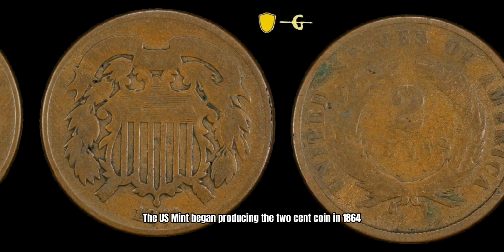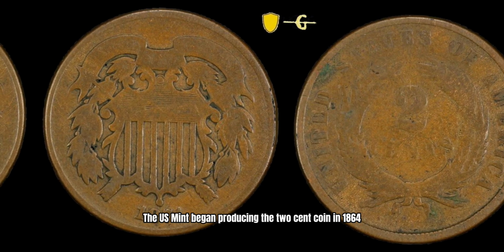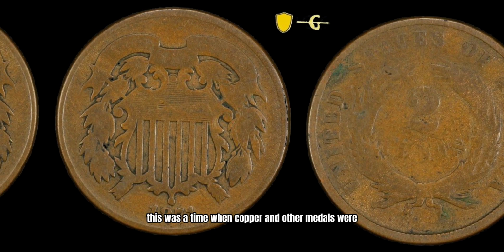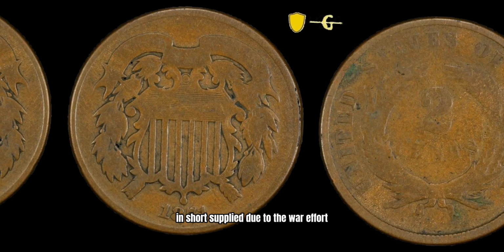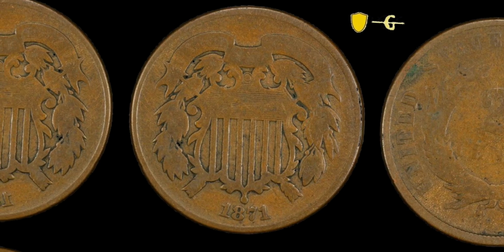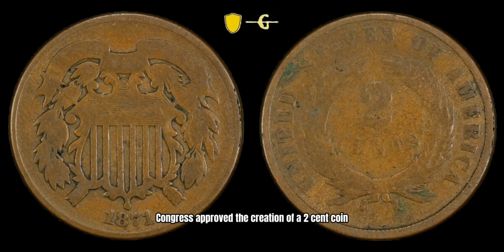The U.S. Mint began producing the 2-cent coin in 1864, during the Civil War. This was a time when copper and other metals were in short supply due to the war effort, and people were even hoarding pennies. To help ease this shortage, Congress approved the creation of a 2-cent coin.